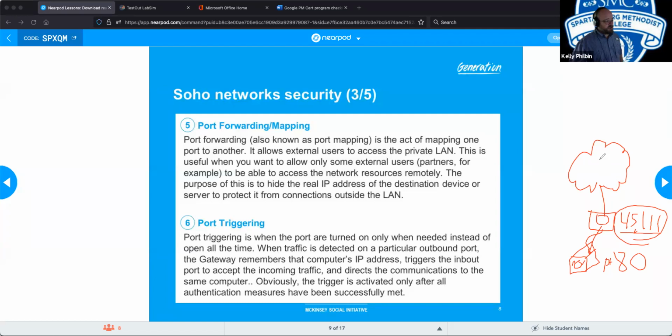And so when we type in the IP address for our router, and then we put the colon and this port number here, this 45111, when that hits the router, it's automatically going to forward that traffic to this specific camera, because we have designated that whenever you receive something on this port, it forwards to this device.